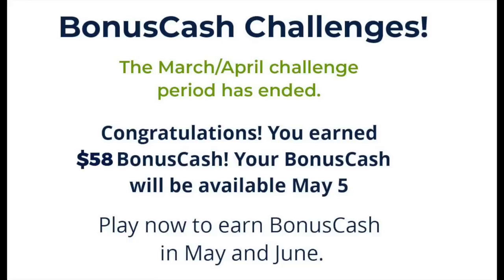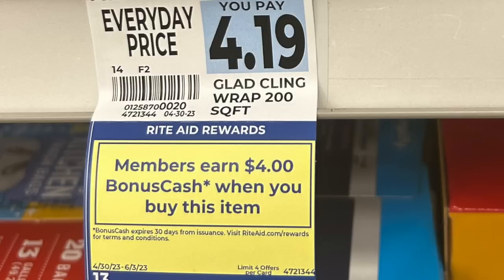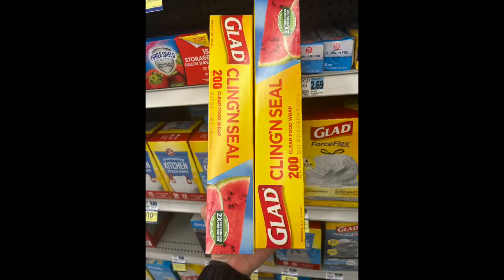But there was one deal that I wanted to do, because I know that the Fetch Rewards app had a timer on it, and it's for the cling wrap. So this is just a superb deal. These are $4.19, buy one, get back $4 in bonus cash. And this is at Rite Aid again. We're not at Walgreens anymore. And this is valid right up until June the 3rd. So that is just like, wow. And it's a limit of 4 per card. So I grabbed 2 of them for $8.38. And I just rolled some bonus cash, and then I got my 8 back.